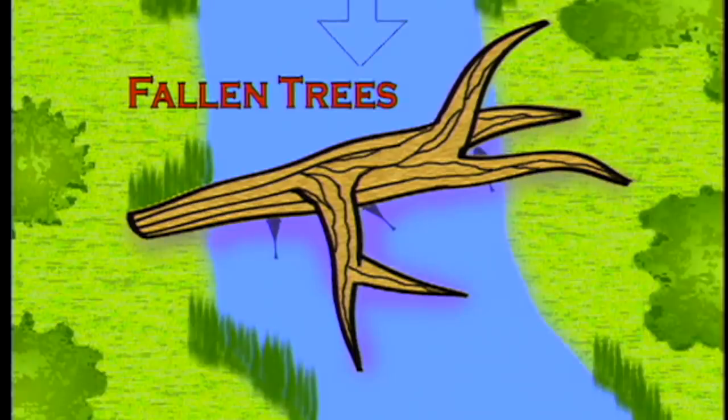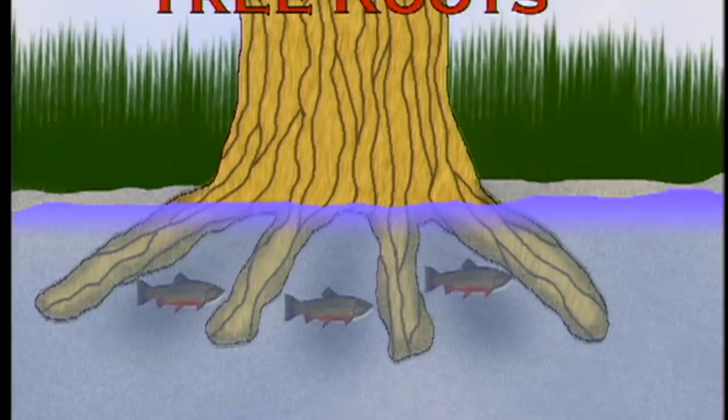The second type of structure to key in on is fallen trees. These provide excellent overhead cover for trout from many of their airborne predators. Tree roots, especially deeper ones, provide excellent holding cover for trout. The problem for fly fishers with this type of cover is how to best present flies to the trout and then quickly get them away from the tippet-breaking roots.